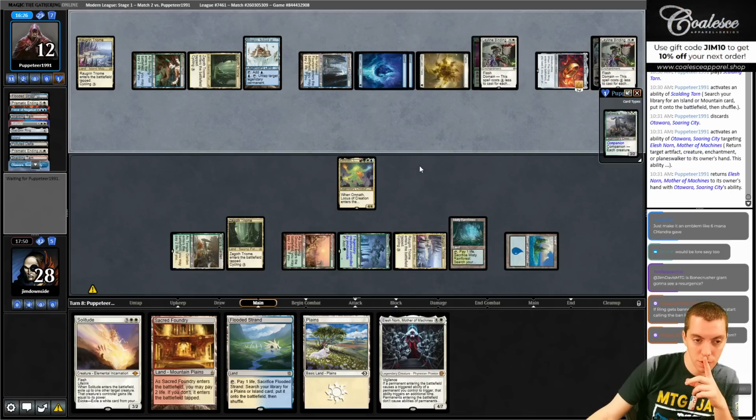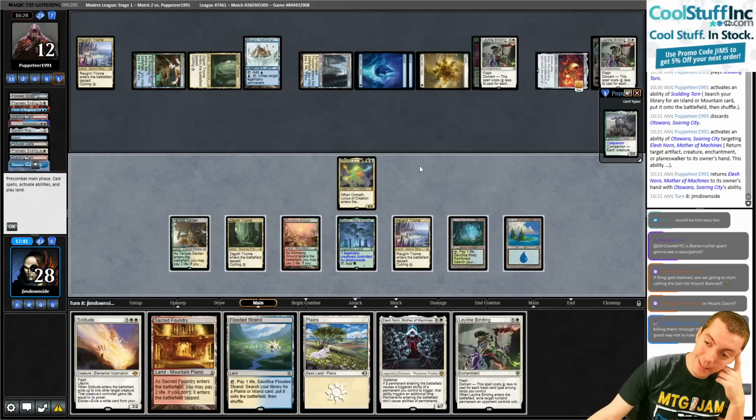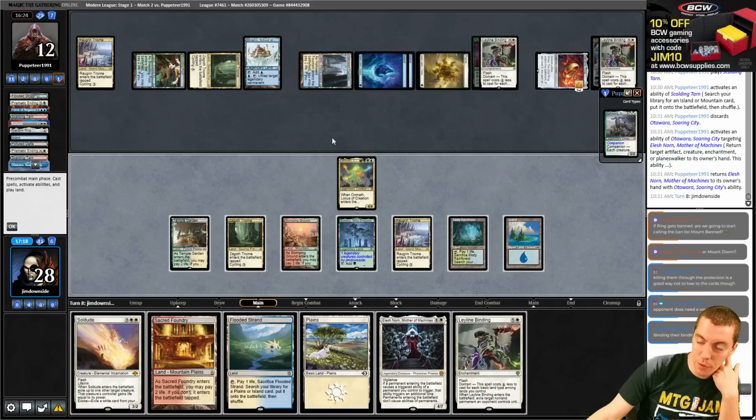Elesh Norn. Alright. I guess they're playing Counterspell in their deck too. Leyline Binding. I mean, okay. They definitely have the card Counterspell. So let's cast Binding and try to get back our Teferi. And then I can resolve Elesh Norn. I can play some lands, untap for a bunch, and then recast the Binding. Or bounce. Yeah, then bounce my own Binding.